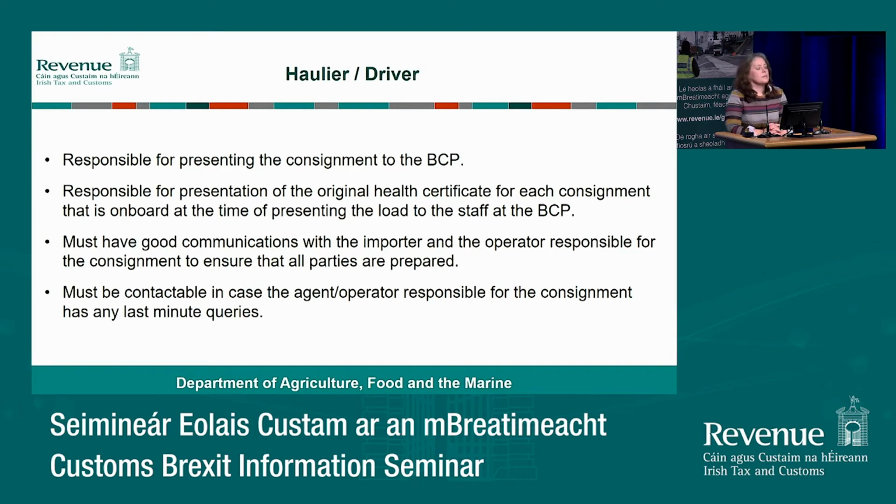In the event the consignment has been selected for a physical check, the driver will receive a message via the revenue system which will indicate that the driver needs to park up awaiting a call to go to the physical inspection. So if you want to think about what that's like, it's a bit like a hospital waiting room.